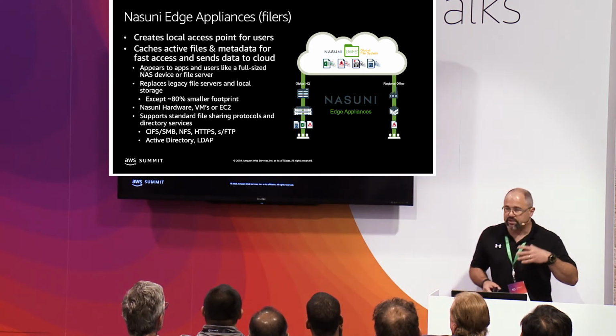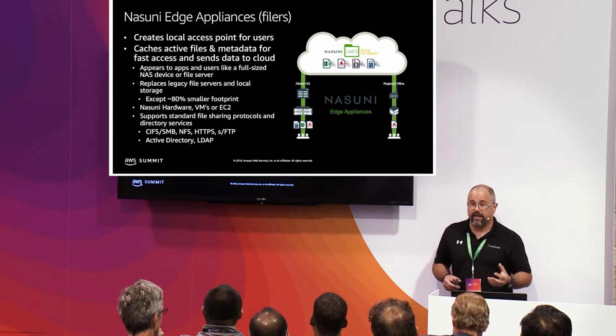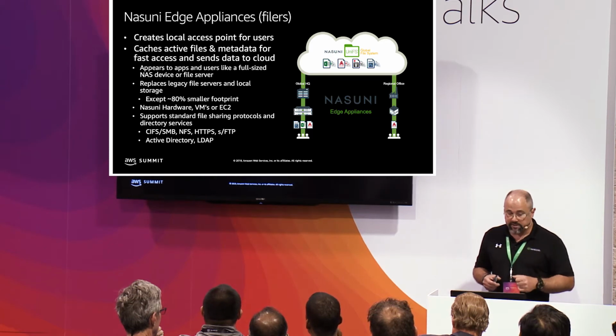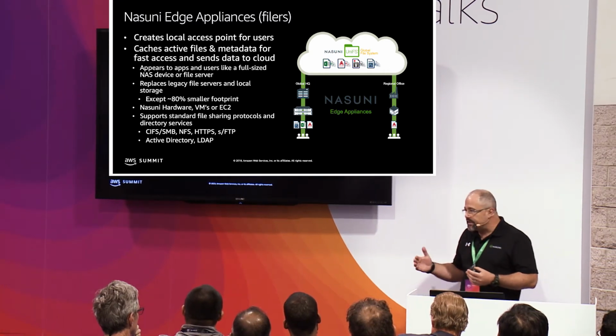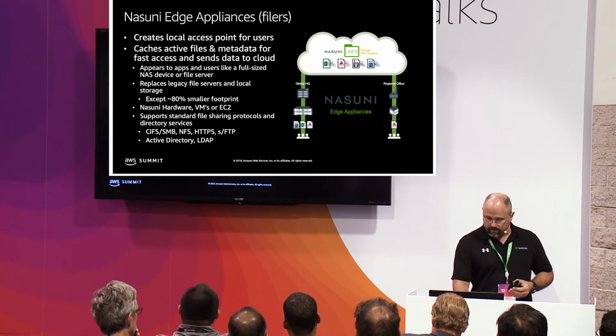So we're thin provisioning at the edge. We also support all the standard file sharing protocols like SMB, CIFS, NFS. You can also add in things like HTTPS and FTP. And for authentication, we also support Active Directory and LDAP. So again, we tie right into your network as usual. We authenticate against the domain, and we're off and running.